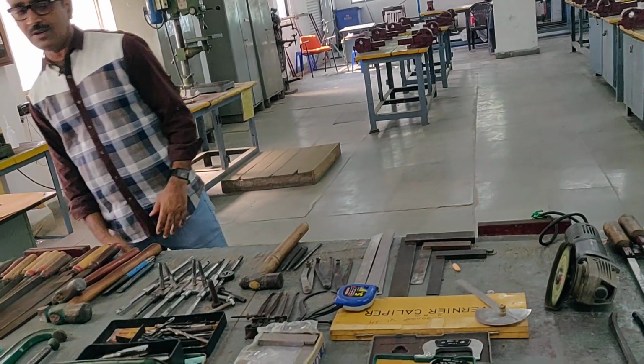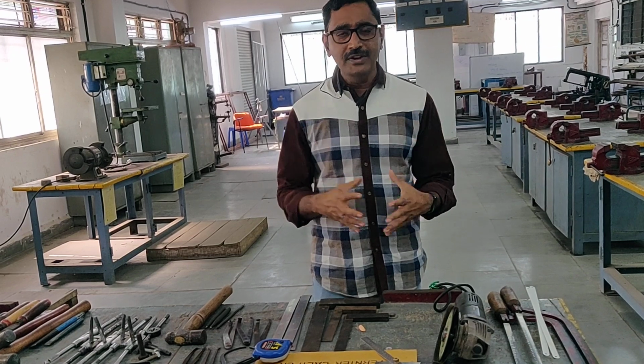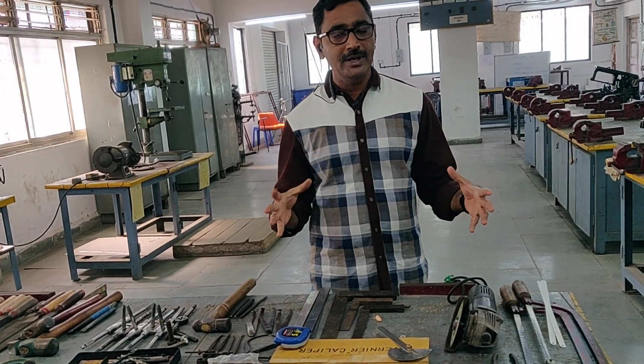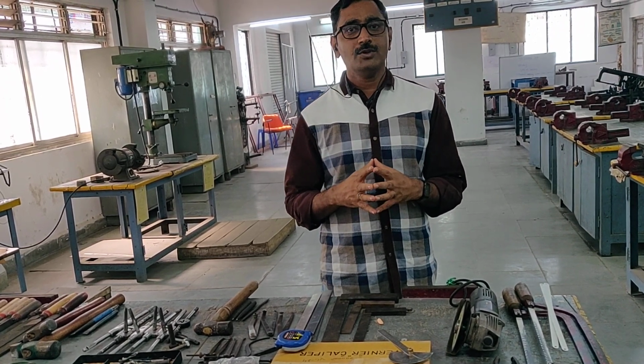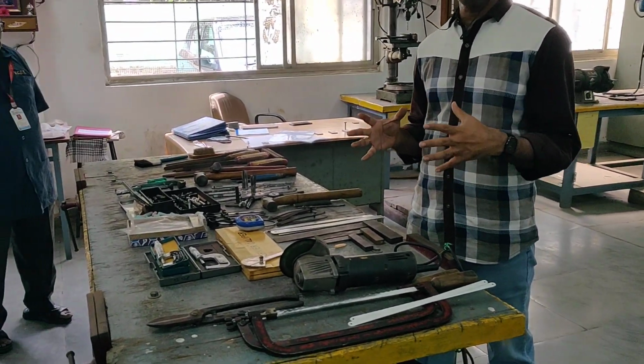Now today we are going to introduce you to the fitting shop. This fitting shop is more related to mechanical engineering, and in all mechanical engineering industries there is a fitting shop. In the fitting shop, normally the workers work on different types of metals. Normally we process metals using different machines. But there are some specific jobs which we cannot hold on special purpose machines, and for such jobs we have to do manual work, and that job is processed in the fitting shop.